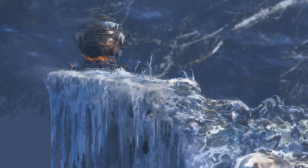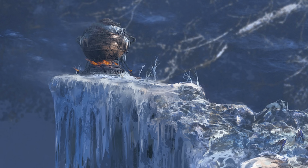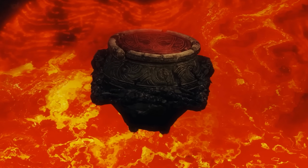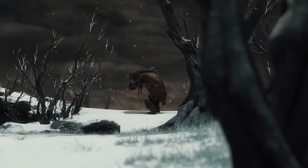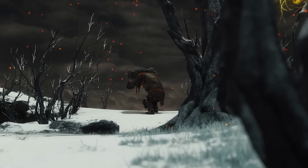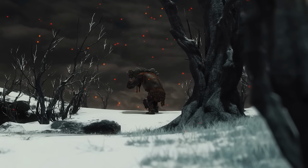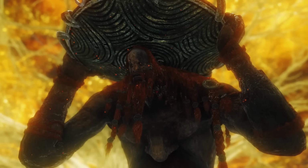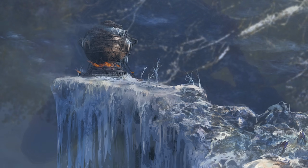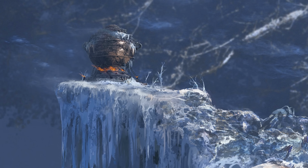The design here is a bit more memorable and really playful in that way that so many From Software designs often are. And I remember reading speculation that the giant lid that the fire giant wields might be a sort of lid for the forge, so I wonder if maybe the forge having a pot lid originally is kind of in support of that idea.